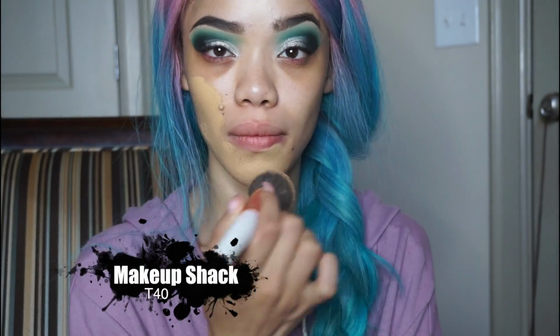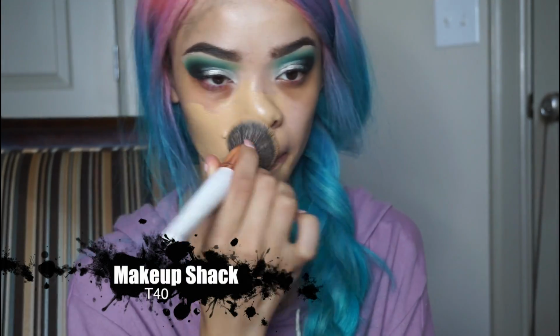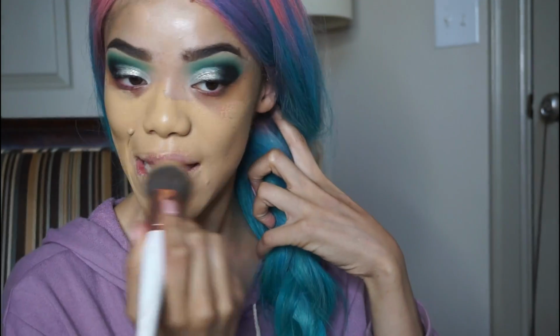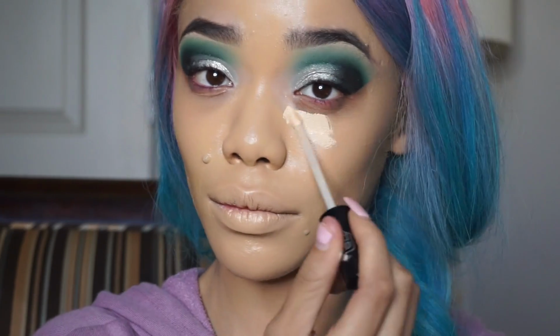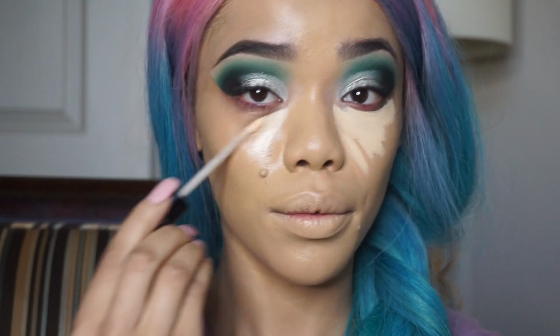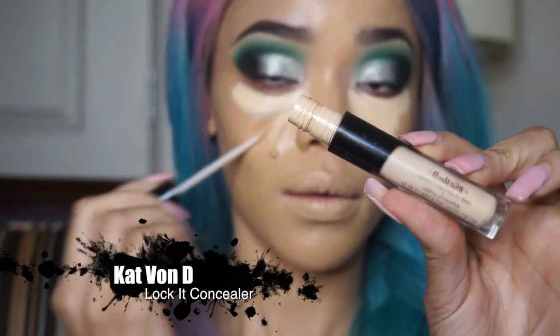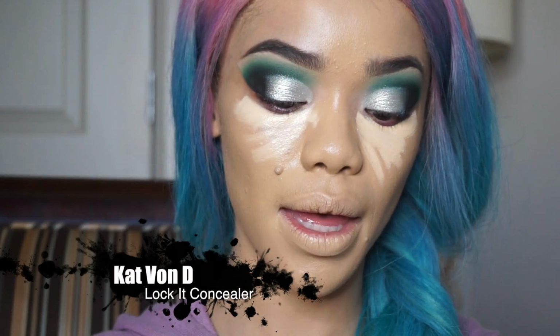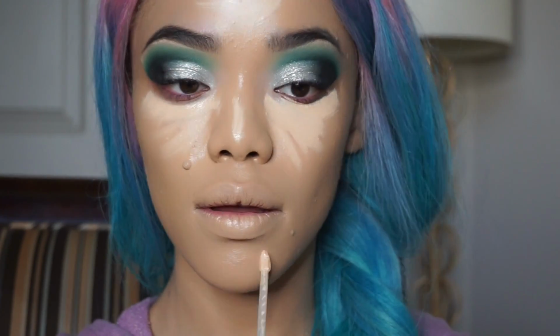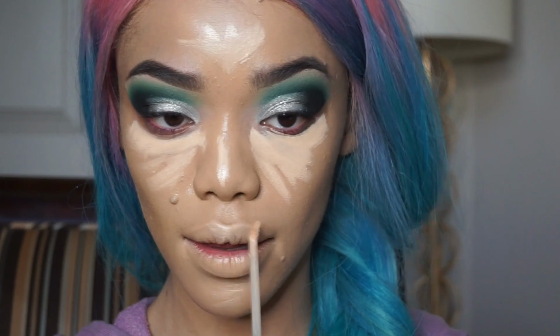Okay, so here I am just taking a Makeup Shack brush and mixing a cream foundation with more of a runny liquidy foundation, and I'm applying that all over my face. Okay, so now I'm taking that same Kat Von D concealer in Light Warm 7 up under my eyes to highlight and conceal at the same time. And you guys know I'm a concealer junkie, so I'm about to pack it on.